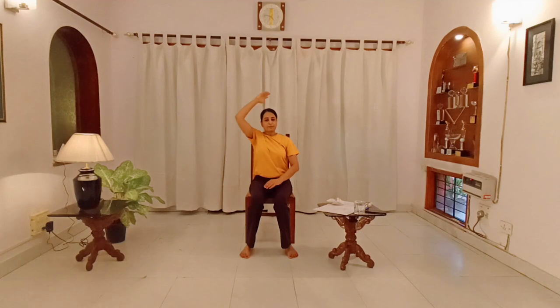Inhale, slowly come up. Exhale, release the arm down. Now, we do the spinal twist sitting on the chair. So how do we do it? You can keep sitting like this.